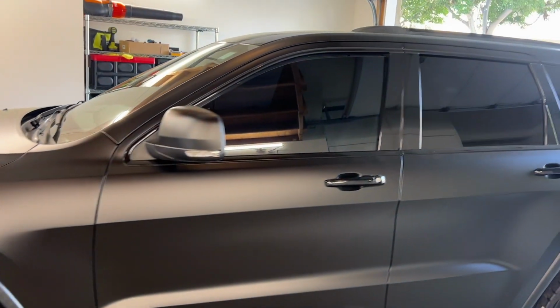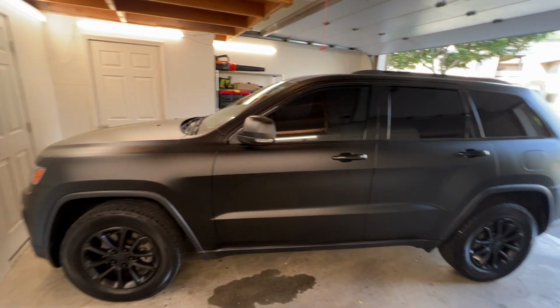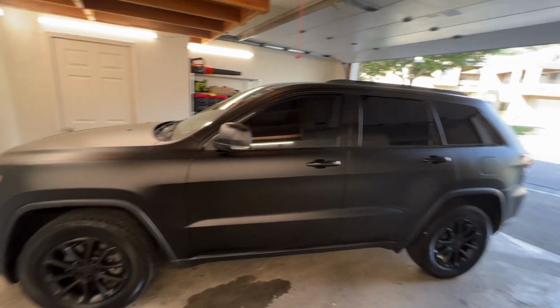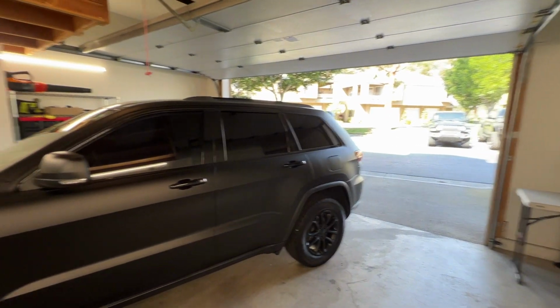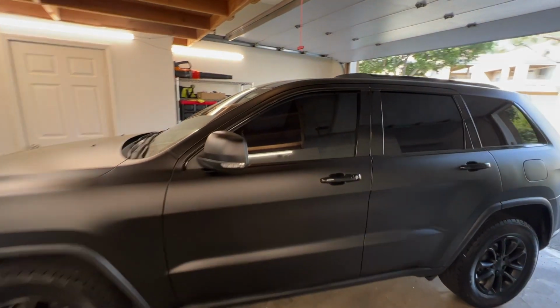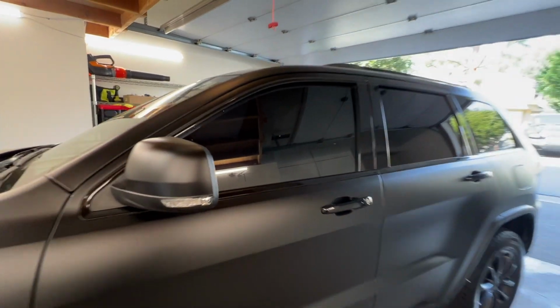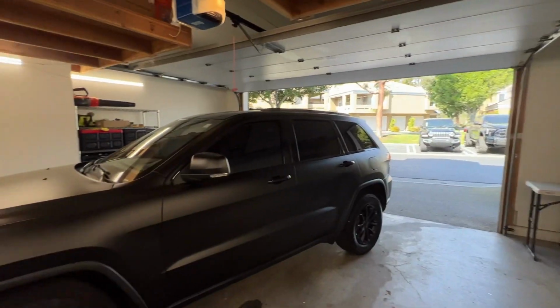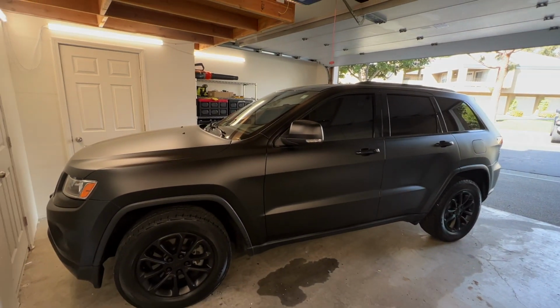Just like that, dude. Check this out. Wow. The window tint brought everything together. Looks so sick. I'm gonna pull the Jeep outside, park it in the sun for a few minutes, and make sure we don't get any more fingers in the tint and stuff like that. In the meantime, pull a Wrangler inside and throw the rock sliders on, and then we'll go back outside and check out how it all came out.